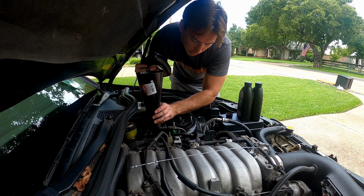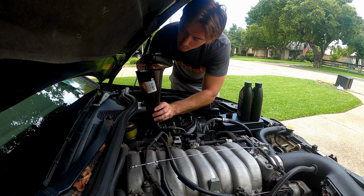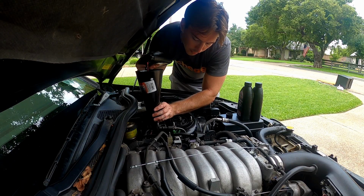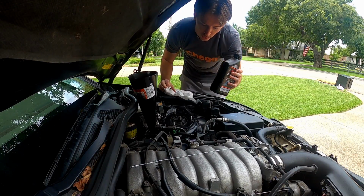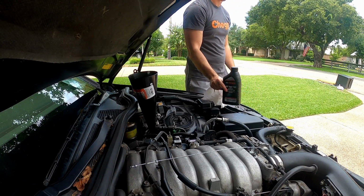You can't really dump it in that quick though. It burbles out if you go too quick, so slow and steady. All right, so I got half the quart of the 3rd one in there, so I'll put the dipstick in and check the level. There we go.